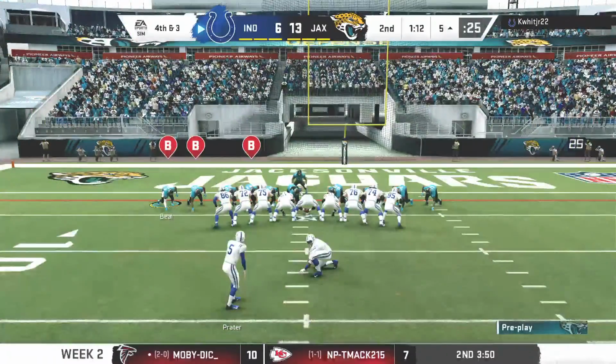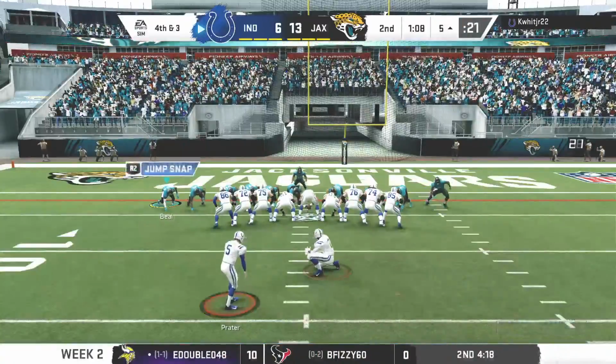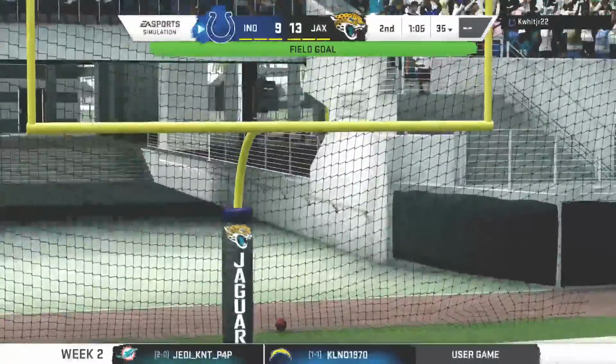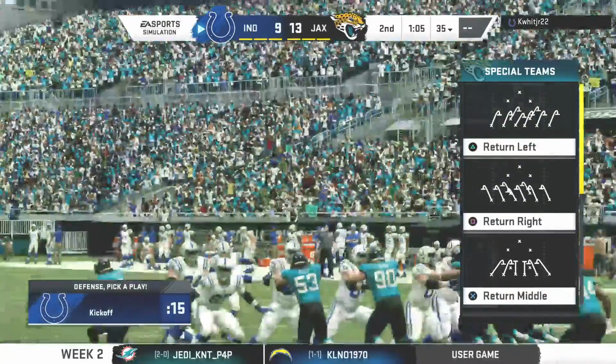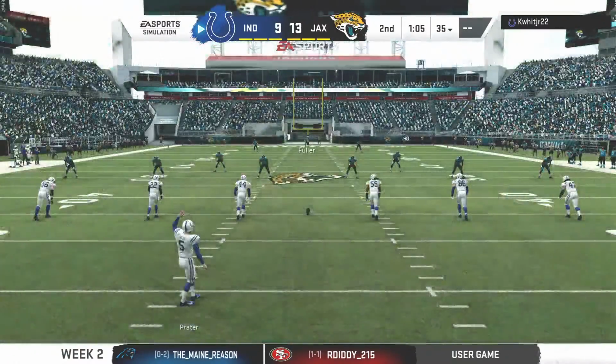And here now is the Jaguars' all-time leading scorer in another uniform. He had over 1,000 points with the Jags. Josh Scobie from the left hash, a chip shot here. And the 13-year man puts it through. And the drive will wind up yielding 3. A good drive gets him inside the 5, but they could not punch it in.